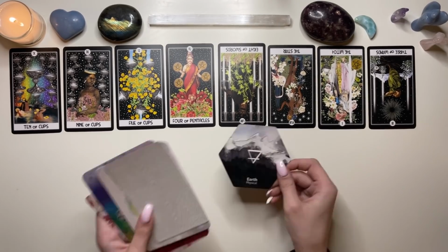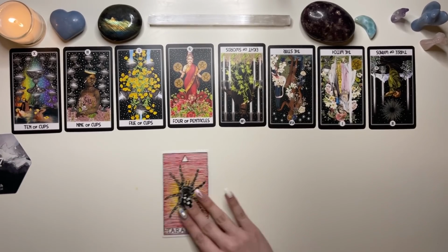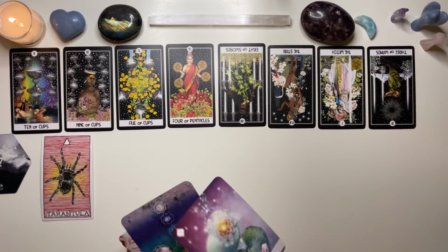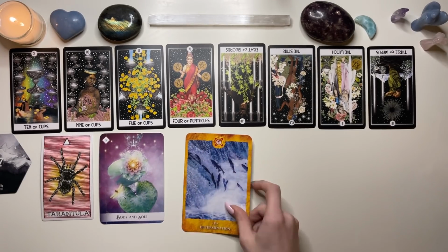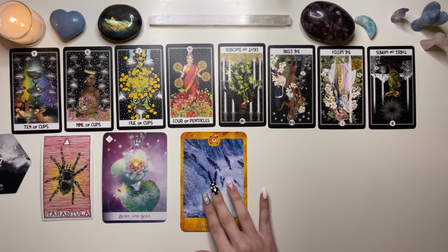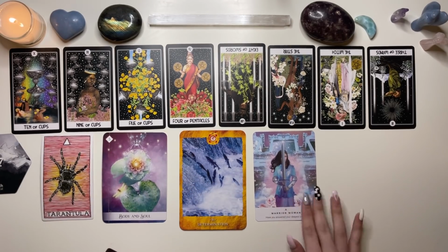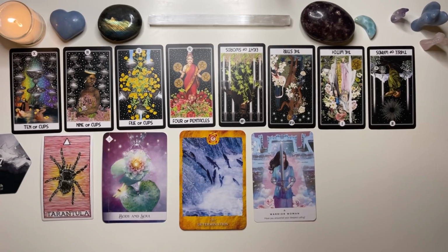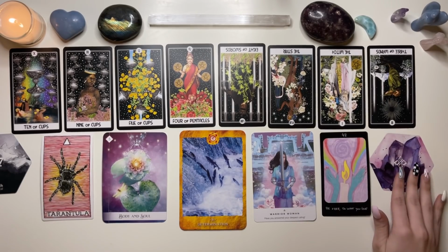So we have physical, we have earth, we have the tarantula, number 5, body and soul, number 16, determination. This is the solar plexus chakra. We also have warrior woman. Have you answered your deepest calling? We also have number 42, be free, do what you love, and crystal, soul support.